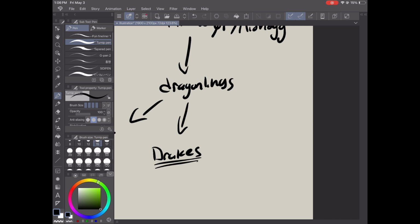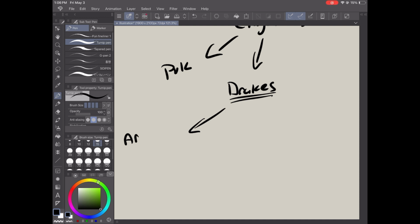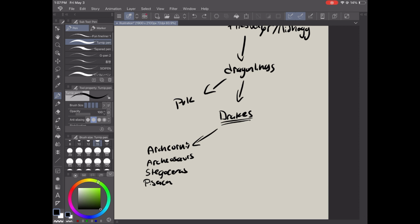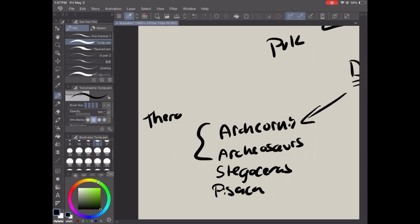We also have stuff like, and I'd say probably off of the Drakes is where we have stuff like, what is it? Archaeornis, stuff like the Archosaurs. Probably even something like the Stegosaurus. And the Pisaka. I'm getting all of these, by the way, from the Final Fantasy console wiki, which has a great repertoire of all of the different species in the game. But these are just literally theropods, right? That is an existing group of dinosaurs, the theropods.